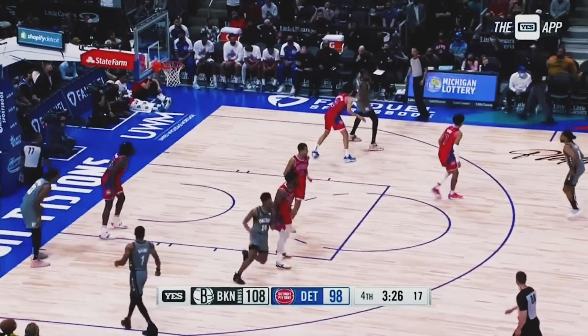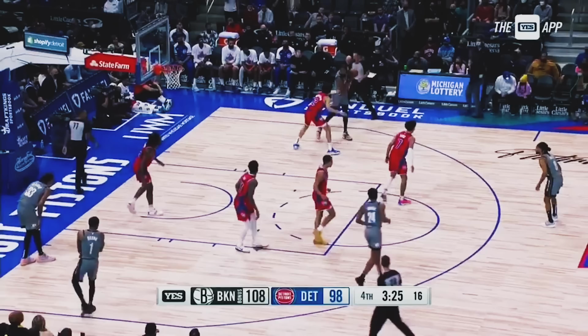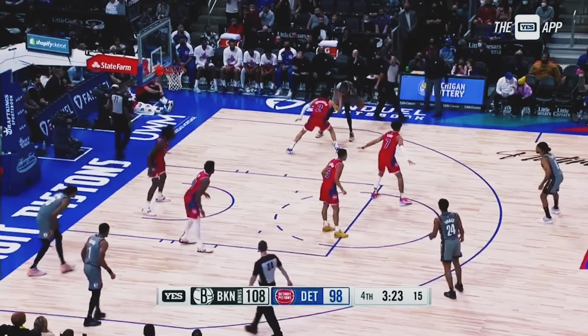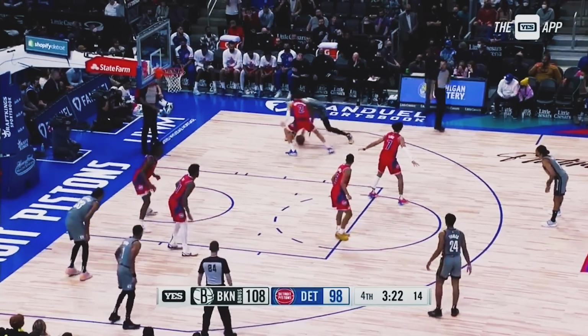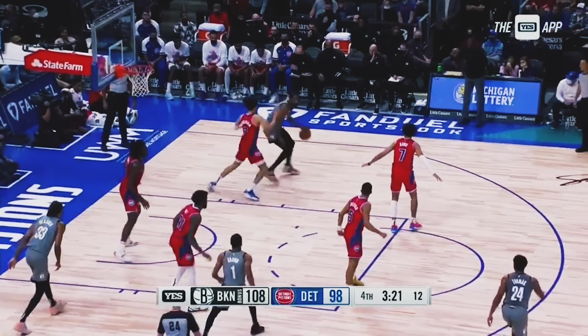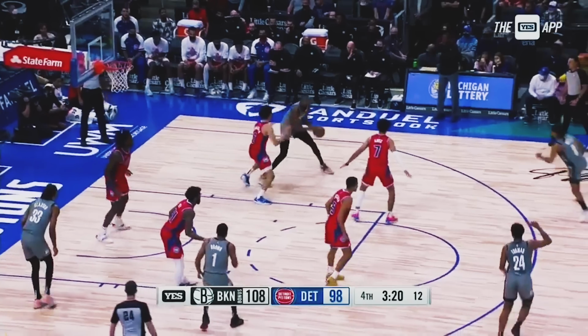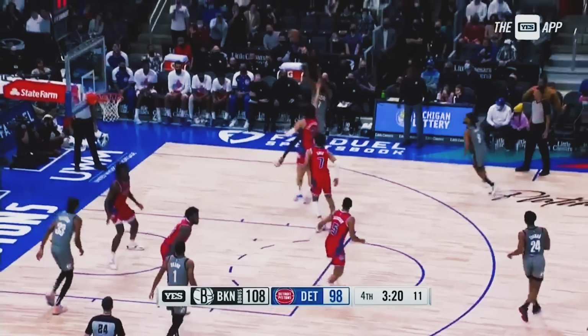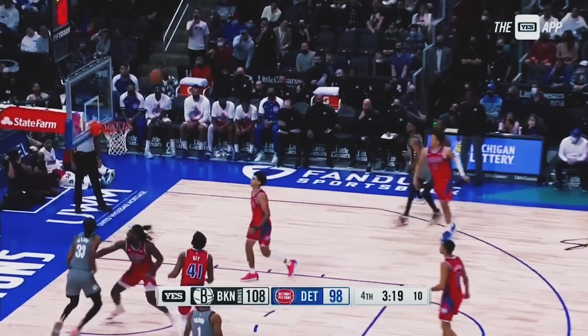Here he's matched up against Kevin Durant, and you can see Cade immediately starts face guarding him. KD is going to try his rip-through move, but Cade is going to disrupt the motion and stall him, and when KD tries to get into a shot, Cade does the same thing that he did to Donovan Mitchell, where he continues to encroach on Kevin Durant's space, making him uncomfortable and making the shot even more difficult.